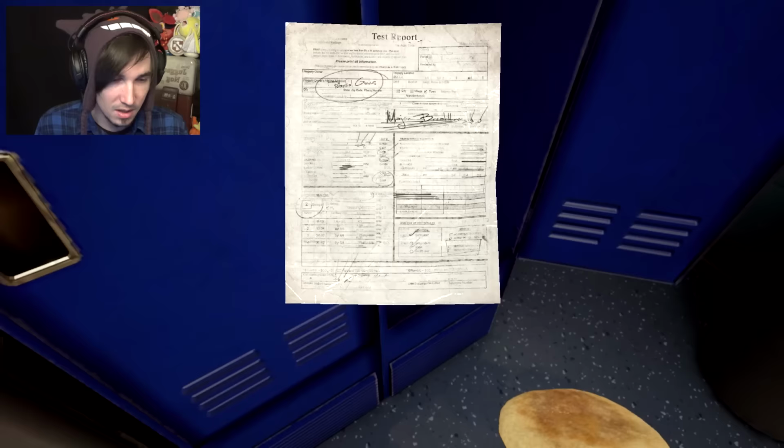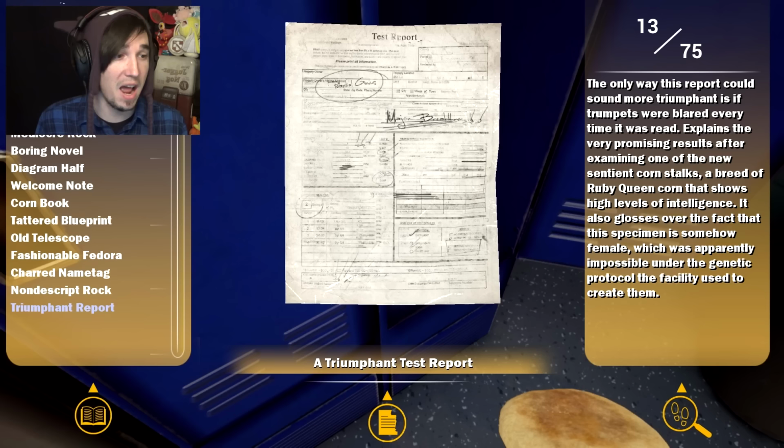Alright, what's this? Okay. A triumphant test report. The only way this report could sound more triumphant is if trumpets were blared every time it was read. Explains the very promising results after examining one of the new sentient corn stalks, a breed of ruby queen corn that shows high levels of intelligence, as we saw up above. It also glosses over the fact that the specimen is somehow female, which was apparently impossible in the genetic protocol the facility used to create them.